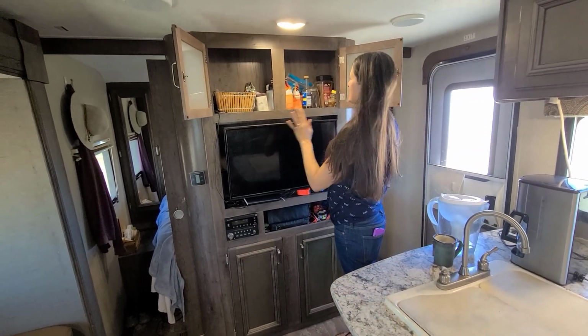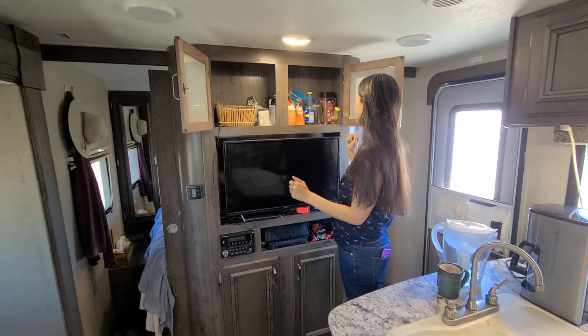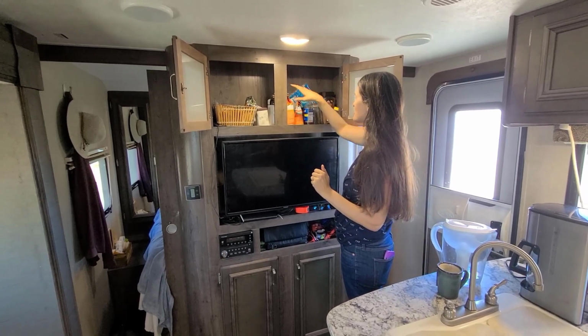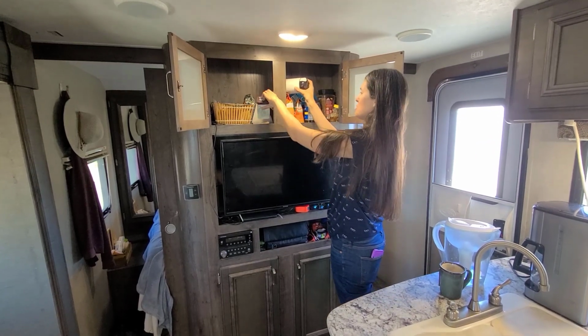And then up here is coffee and tea central. The whole cupboard is dedicated to that, from instant coffee, coffee filters, ground coffee. We brought our coffee, tea, loose leaf.